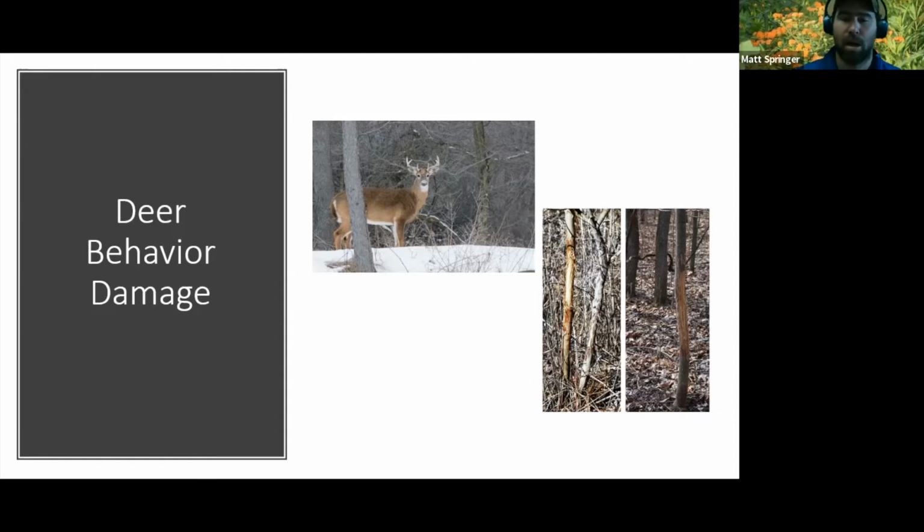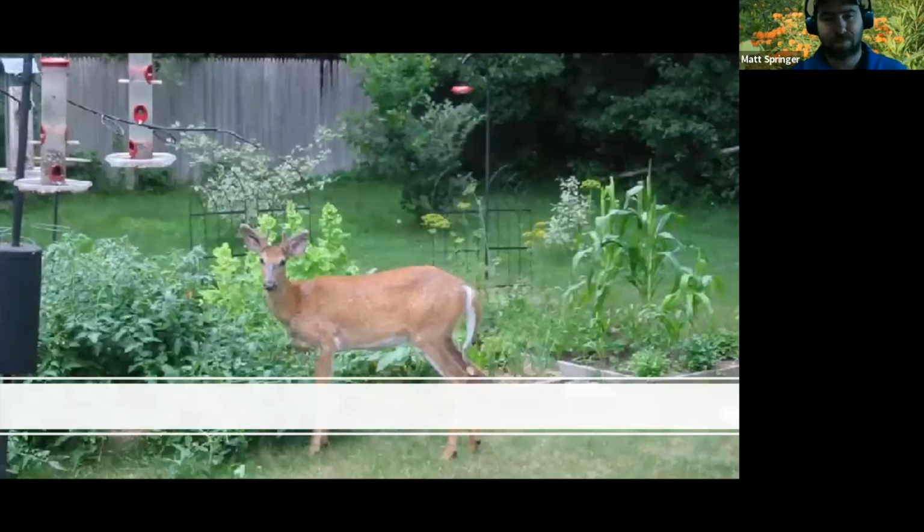So that's a different issue in general, and I'm not going to spend a whole lot of time on that, but I just want to make sure you're thinking about it, and you may be experiencing it, which is why you're here. And you can do some things with rebar to protect them, but unfortunately, it's pretty hard to keep them away from all trees.